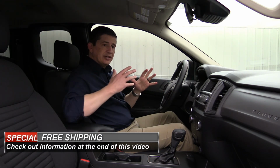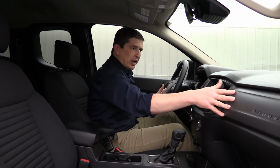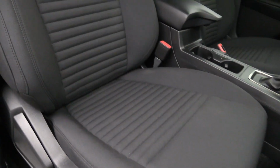Now moving to the interior color for you on the XL is this ebony interior. Only color configuration for you. So ebony throughout the vehicle. You do have a kind of dark gray up here on the cover there for you, as well as around the door handles. And then your seats, they're going to be a cloth seat here for you. So no vinyl seats in the XL. They're going to be cloth.